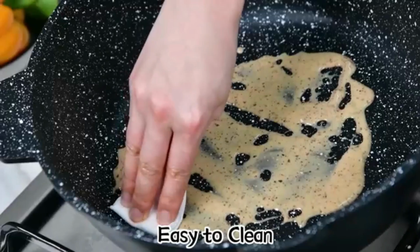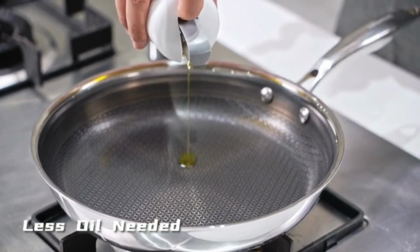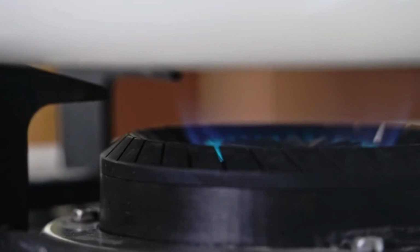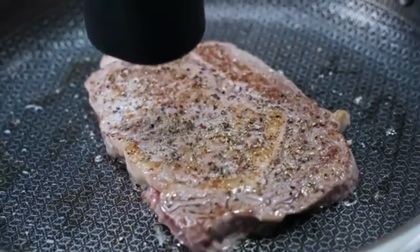This deep sauté pan boasts a large cooking surface and has a 7-quart volume, which means you can fry up tons of chicken, braise large pieces of meat, poach a bunch of eggs, or roast an entire chicken.